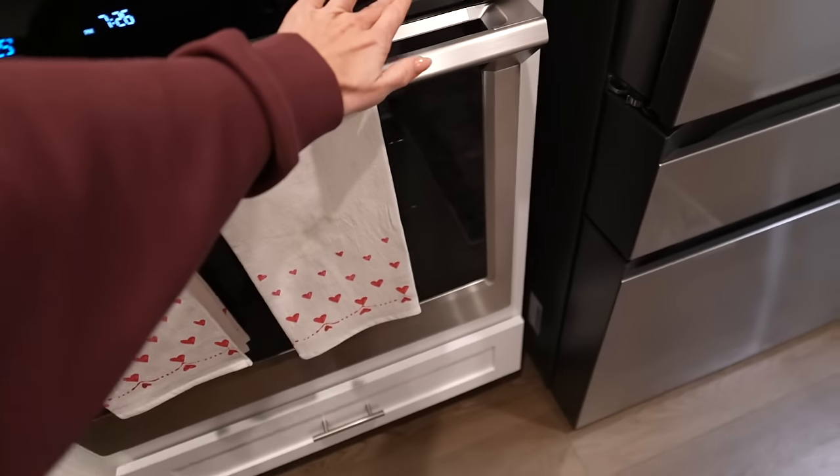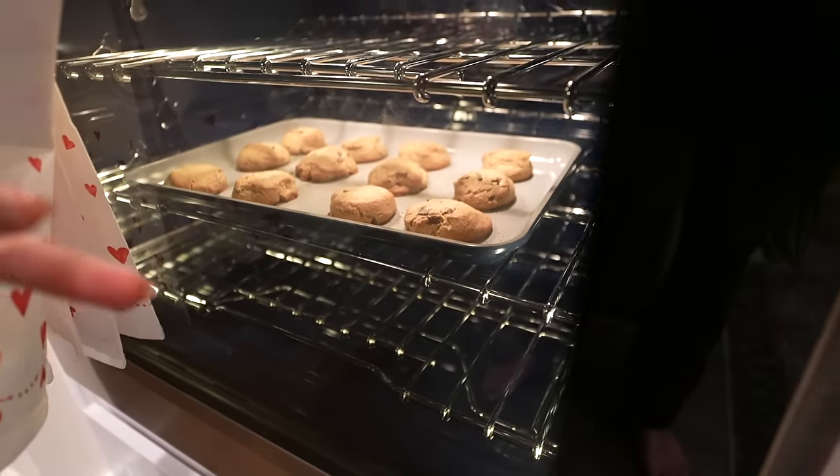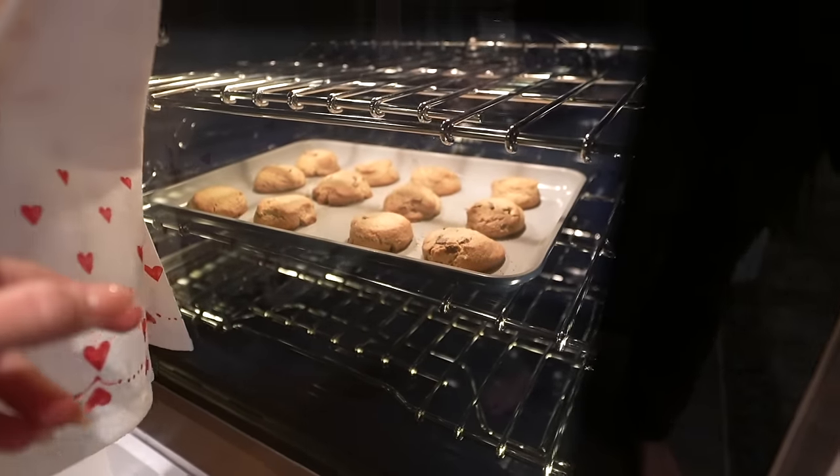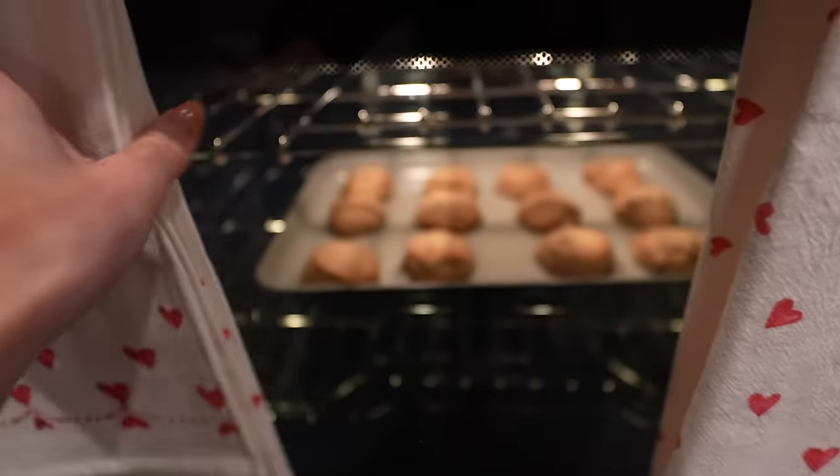Ooh, that smells so good. They're looking good too. They're looking just about done. I might take them out a little early, honestly. Maybe in like one more minute. Oh, those look delicious. Can you even see it?